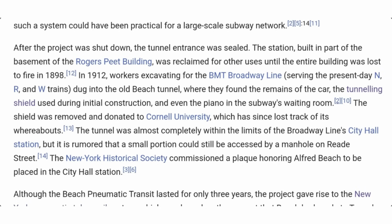So that just goes to show they didn't know about this, otherwise they wouldn't have dug into it, they wouldn't have found it. So we have amnesia. Somewhere along the line, this has been covered up on purpose. So it continues to say that the shield was removed and donated to Cornell University, which has since lost track of its whereabouts. How do you lose track of a shield for tunnelling? Like, they don't fall out your pocket, you know? It's just that this is a cover up because this is a system that runs on air, which doesn't really cost much.